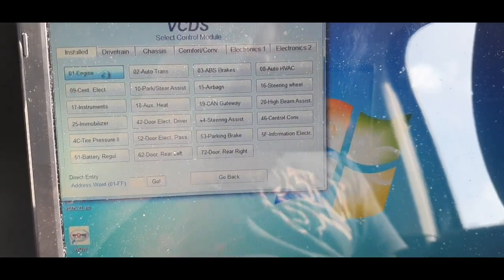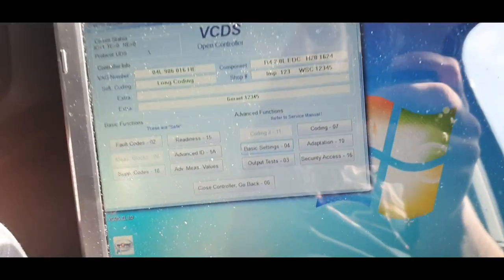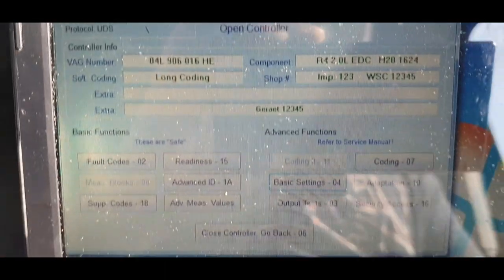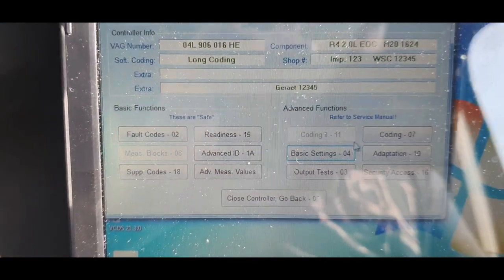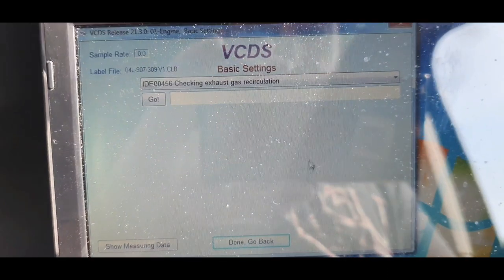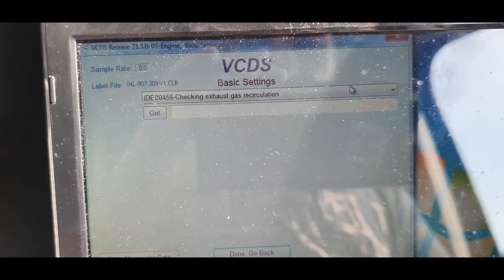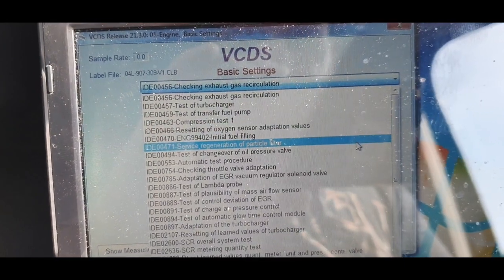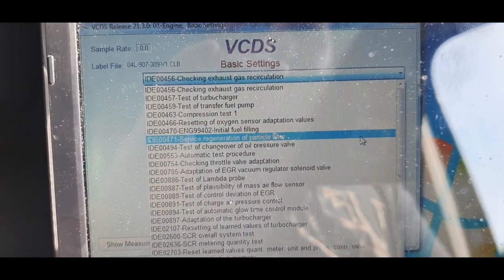Engine department. Okay, engine. Again, problem for focus. Basic setting. And we choose here service regeneration of particulate filter.